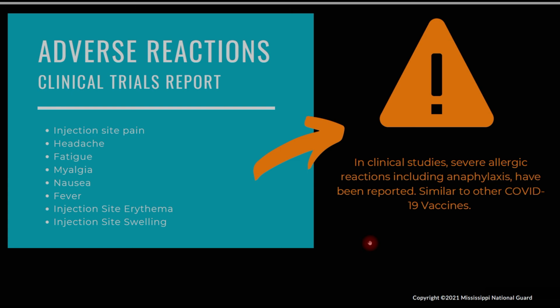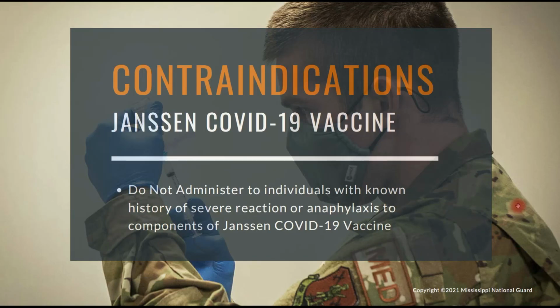In clinical studies, severe allergic reactions, including anaphylaxis, have been reported. However, similar to other COVID-19 vaccines, these reactions are rare. Contraindications to the Janssen COVID-19 vaccine. Do not administer to individuals with known history of severe reaction or anaphylaxis to components of the Janssen COVID-19 vaccine.